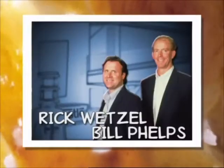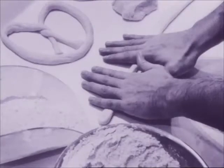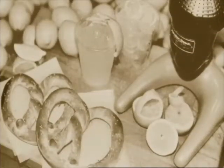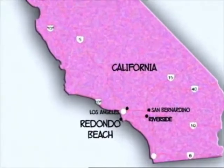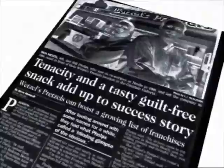Rick Wetzel and Bill Phelps met while working together at Nestle USA in Glendale, California, and the twisted idea was born. They developed the concept and created recipes for a bakery serving fresh-baked, oversized soft pretzels and fresh-squeezed lemonade. In 1994, their vision became a reality. They opened their first store at the South Bay Galleria Mall in Redondo Beach, California. And from those humble beginnings, in a headquarters located in the back room of their second store, a pretzel empire was created.